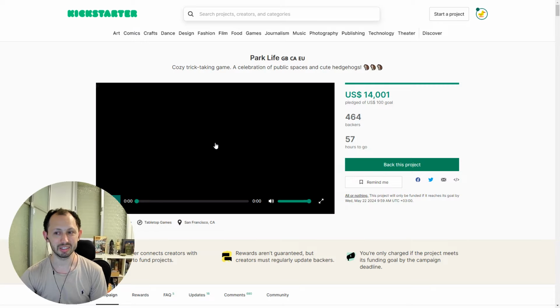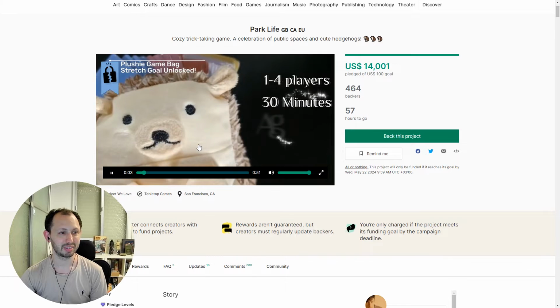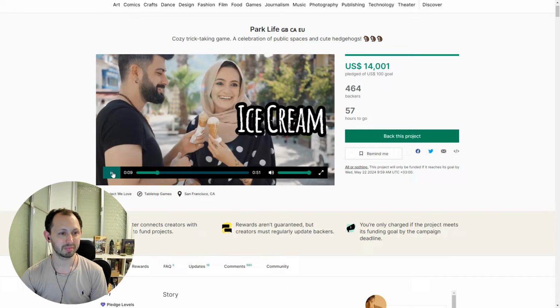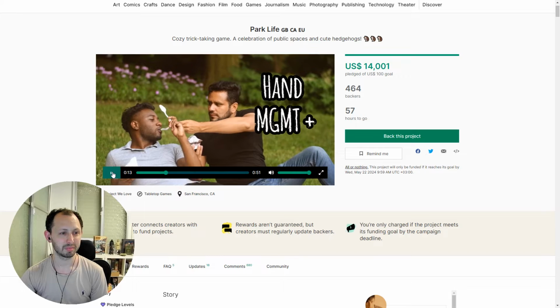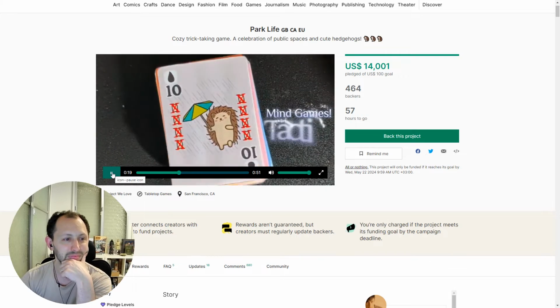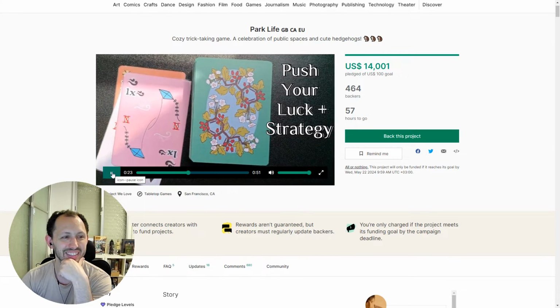Let's see. Park Life is a trick-taking card game for 1 to 4 players per box in 30 minutes, ages 8 and up, for competitive, co-op and solo play. Depending on the weather, we sell umbrellas, ice cream, kites or hot drinks. The winner of each trick discards from their hand, allowing others to have dramatic comebacks. The game comes in 2 editions. Hedgehog Edition focuses on mind games and tactics. People Edition focuses on push your luck and strategy.